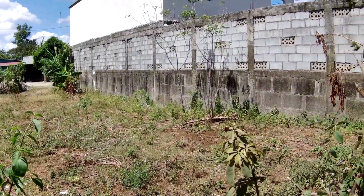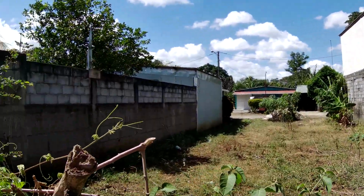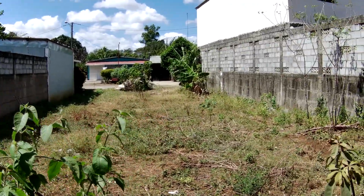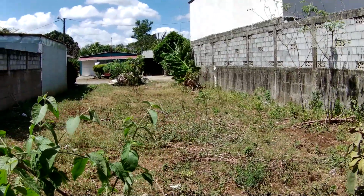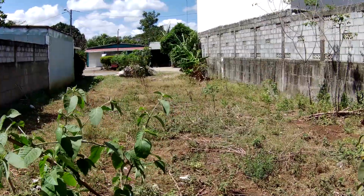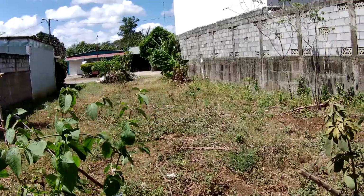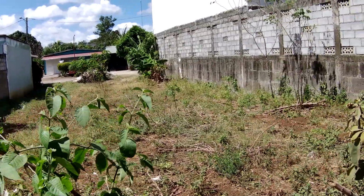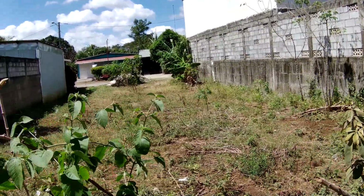This here is the compound between ourselves and my brother-in-law to the left. As best as we can tell, or at least from what we've been told, it's owned by a couple out of Virginia. They haven't been here, or we haven't seen them. They did have a cuidador, a person who takes care of the land, show up every now and then to cut the overgrowth.